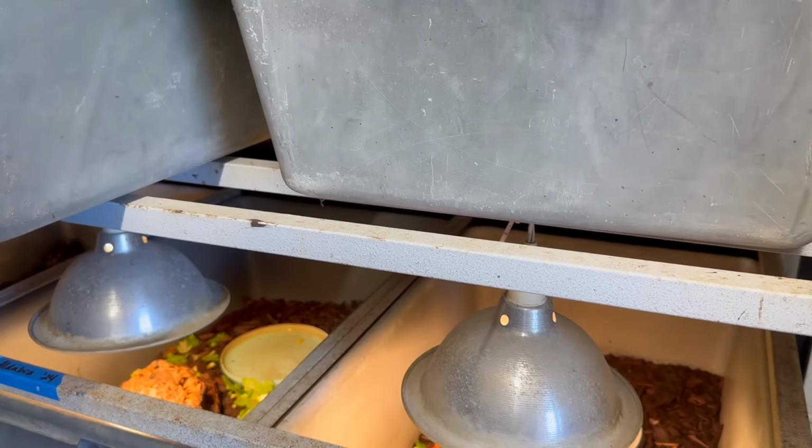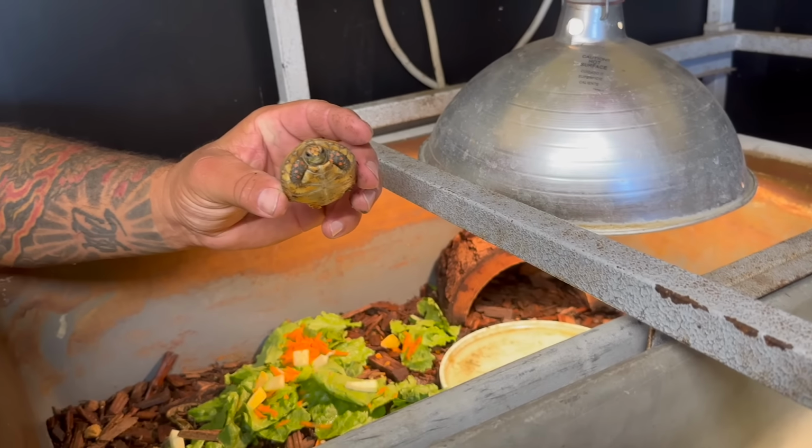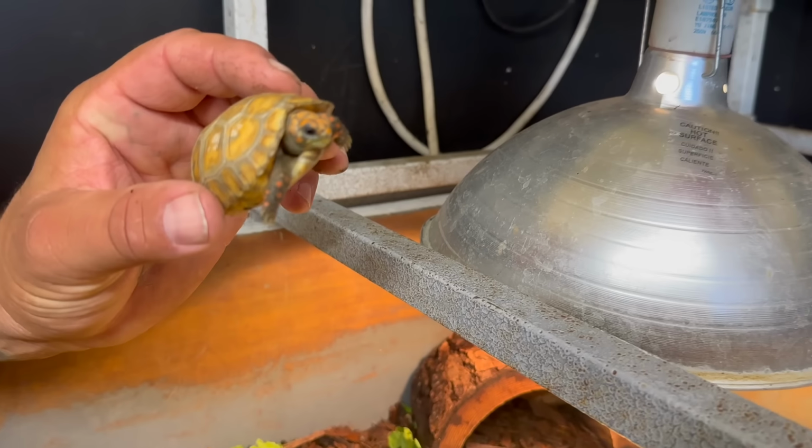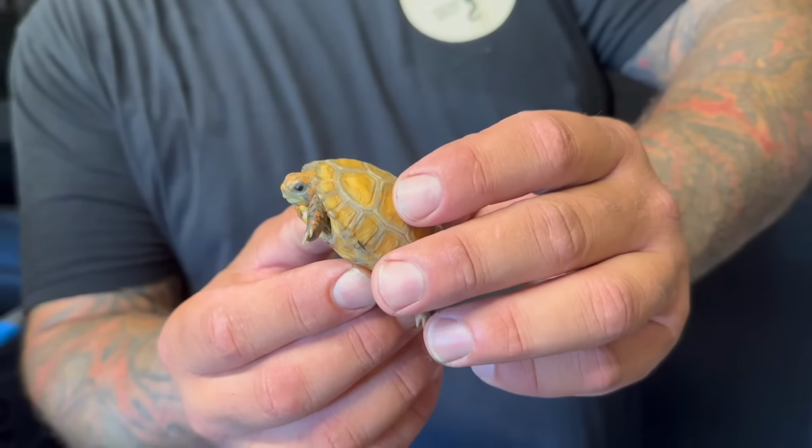These babies are available. We got more babies in here. Holy moly. These guys are for sale? Yep. There you go, you guys. Look at that, awesome little hypos. Let me see the little babies. Things are beautiful.